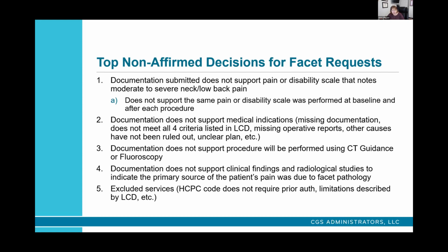How did you validate that? What assessment scale did you use to validate that 80%? That's the number one issue that we've seen with a lot of providers, that lack of documentation showing the same pain scale before and after to support the 80% or greater.